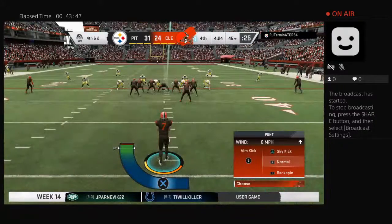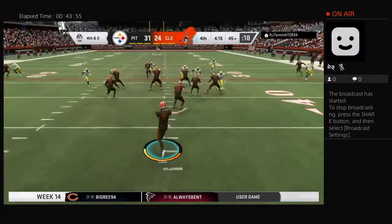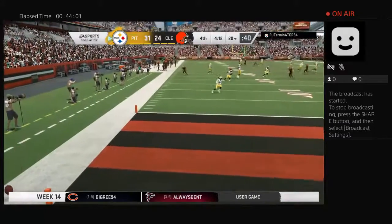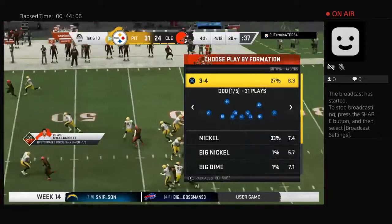Here's Jamie Gillen now as he's on to punt for Cleveland. His first punt, 48 yards. This one looks equally as good. And that'll hit in the end zone. Much too much leg there. That'll be a touchback.